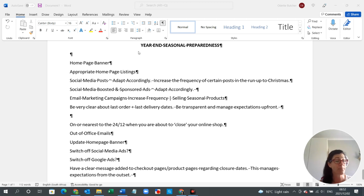This manages expectations from the outset, and if someone decides to make a purchase whilst your online shop is actually closed or dormant, then they know upfront that the online shop is closed. They obviously have a trust in your business. They know who you are, and they will rely on you to order and dispatch the goods on your arrival back into the office as per the dates that you've put out there.